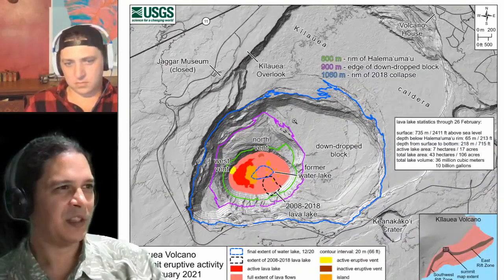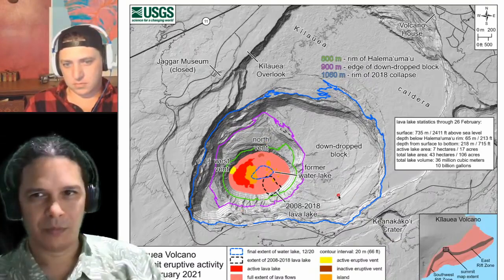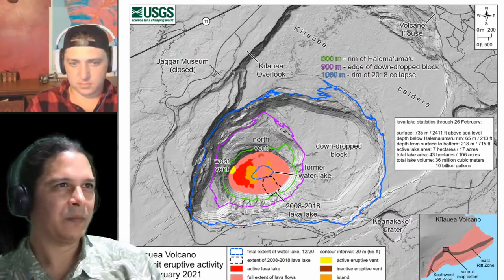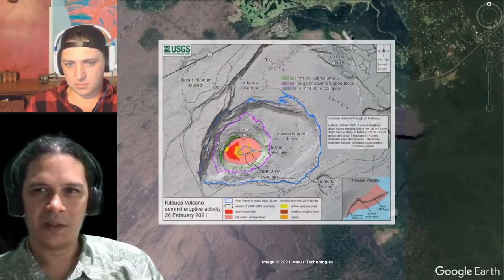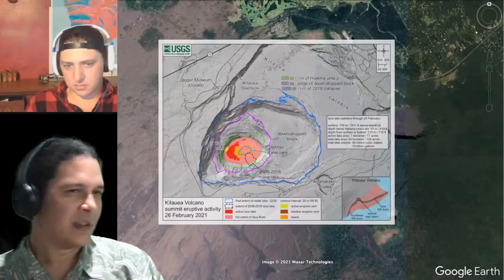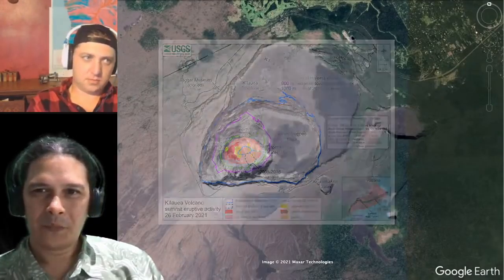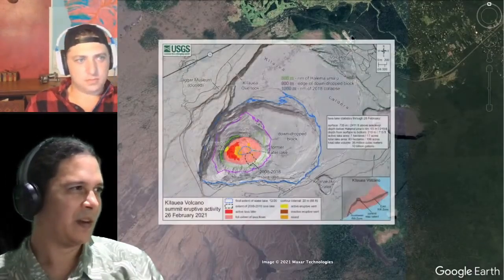So one more thing I can do here is, I went back and took this image from February 26. It has the dimensions of the lava lake and the active surface and the island and the vent, all of that. And what I did then is I took this into Google Earth. So now we're in Google Earth, and I just overlaid this exactly on our planet here. You can see that's the size of it right there.